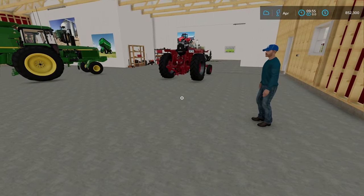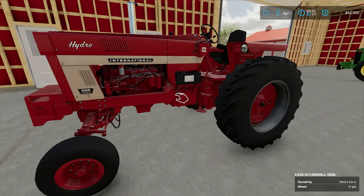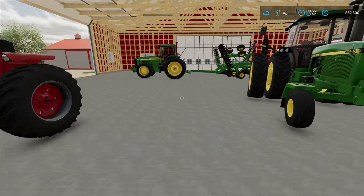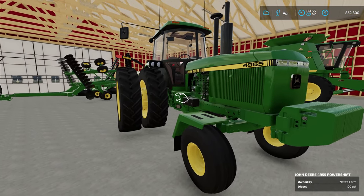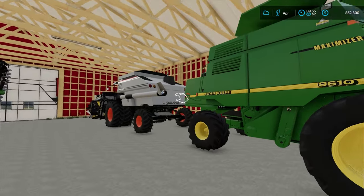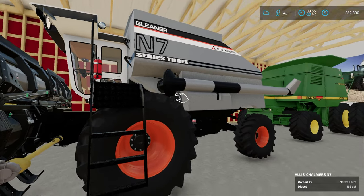Well, I believe that. Now, this is a tractor I owned back when I was in McGregor, Iowa. This is an International 1066. That is beautiful. Yeah, it's a nice little thing. I owned this back in Iowa as well, a 4955. Both of these two harvesters are new to me. We're gonna try a gleaner out for the first time. I ain't never run one before.